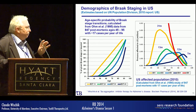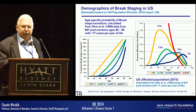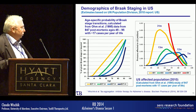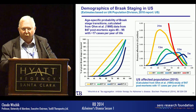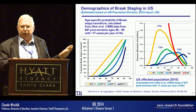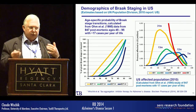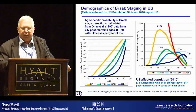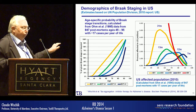Oh, sorry, yes, by Braak stage. So the yellows: there's 31 million people in the US who are at Braak stage 1, 13 million who are at Braak 2, 12 million who are at Braak 3, 7 million who are at Braak 4 or beyond. It's really only the 4 or beyond, or the 7 million, or actually watered down to 5 million, that appears as the usual Alzheimer's disease prevalence statistic for the US. But there's all this other stuff going on beforehand.